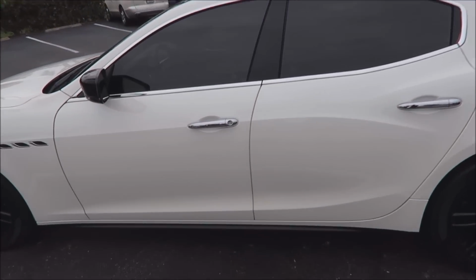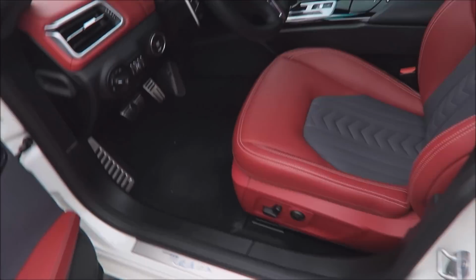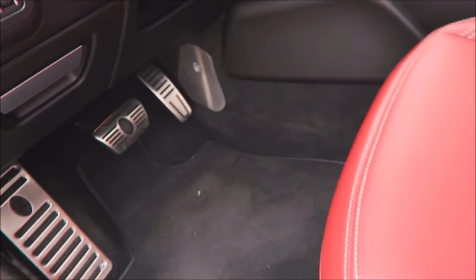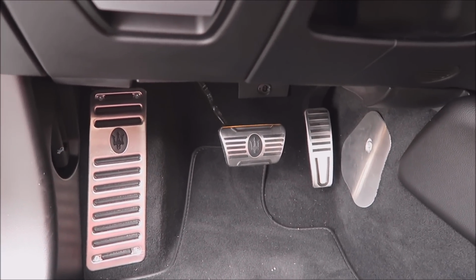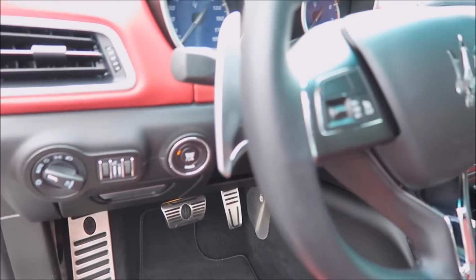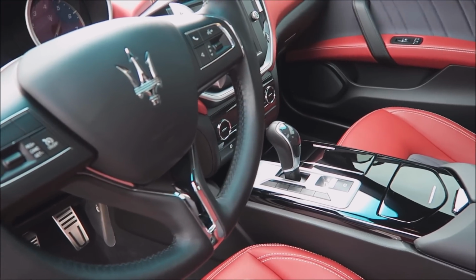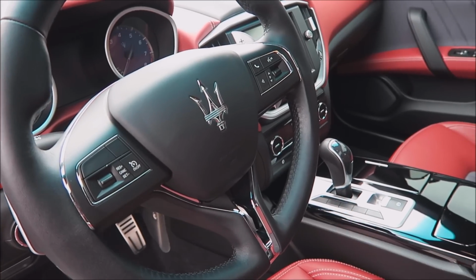So the premium pack, I believe that is a sport pack, and I should have researched this before. If it's a sport premium pack, that means the pedals, because not all Ghiblis come with the aluminum pedals down there. So you have your dead pedal, brake pedal, and gas pedal. And then also the shifters. Not all Ghiblis come with the aluminum shifters on the side here. You can still shift from the stick, and that's what the Ghiblis that don't have the shifters do. You can do the manual shift from the stick.